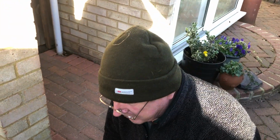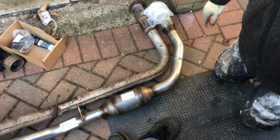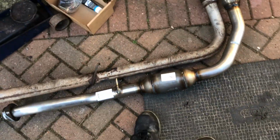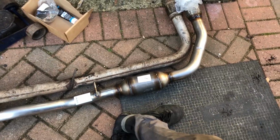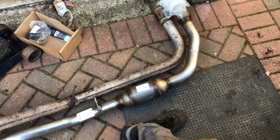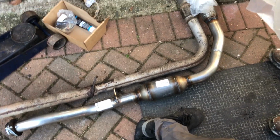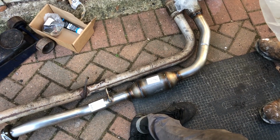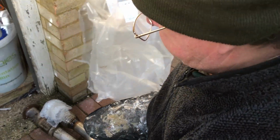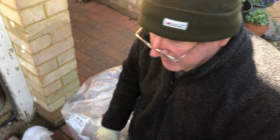We got this from, I think it's worth mentioning, let me just get the bag. So we ordered this from eBay. We'll tell you which store it is in a second. We got this from Central Auto Parts, North Industrial Estate, Wolverhampton. It was £135. It's a lot cheaper than other people. It is an easy fit.